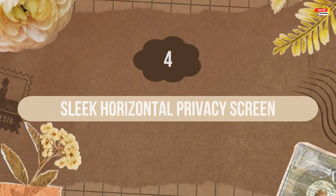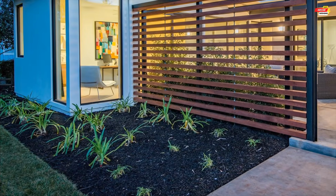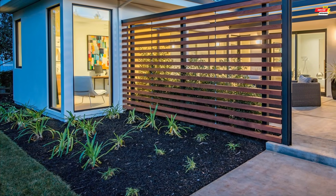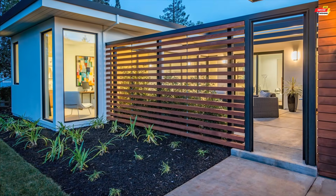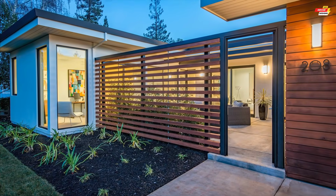4. Sleek horizontal privacy screen. Idea number 4 is the sleek horizontal privacy screen. This fence uses thin, dark-stained horizontal slats across a wide entry enclosure. This style maximizes privacy and creates an intriguing texture through shadow and light, serving as a powerful architectural screen that obscures the living space while defining a clear, modern entrance path.